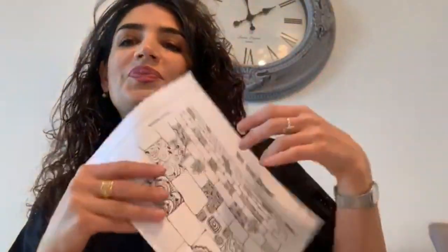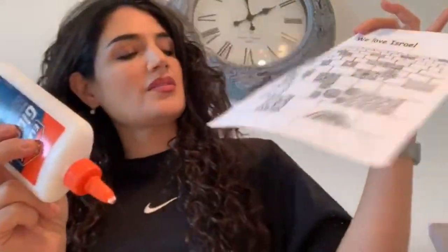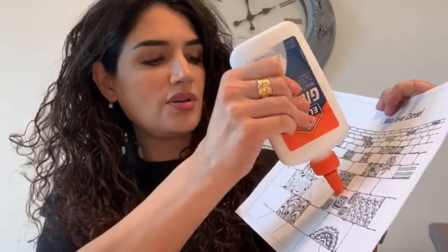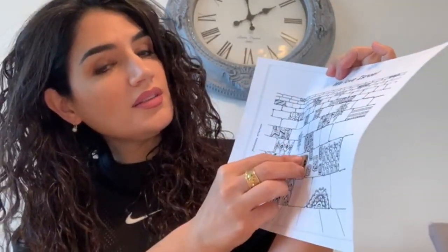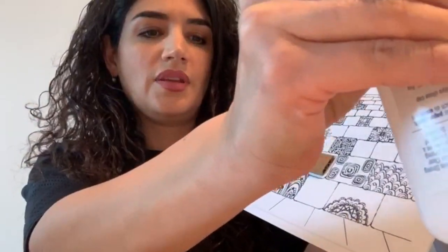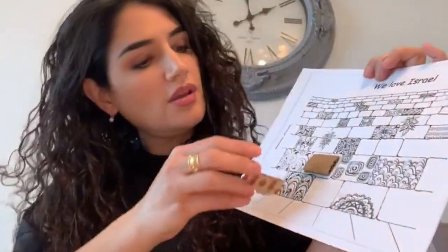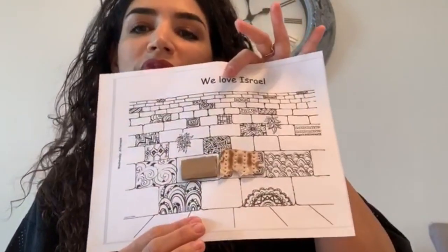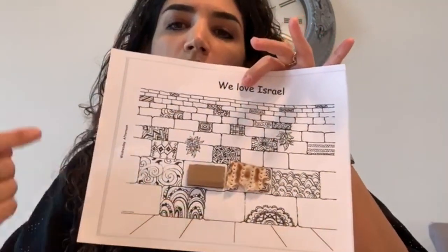So what we're going to do, we're going to use glue. And we're going to start to decorate. Look. Let's see. Here you are. So we start to decorate all our wall, or Kotel Maravi. Here you are. So you see, and you cover the whole page.